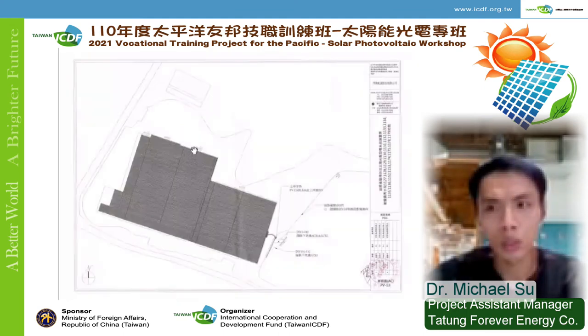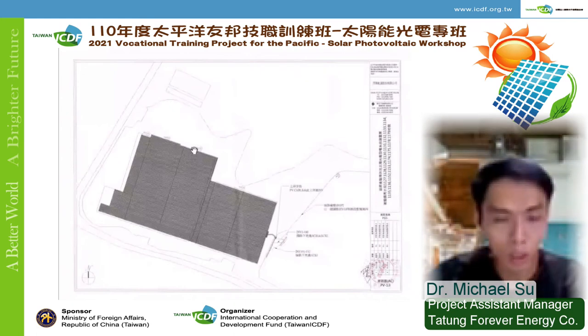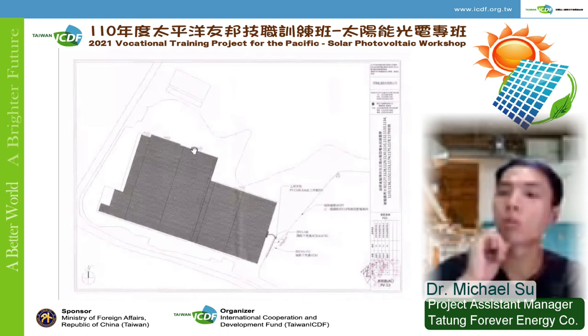This is the blueprint we provided to TPC for information. This is the arrangement plan of a water surface construction site. It must show data such as the location of each part, the capacity of the modules, capacity of inverters, and floating structure, etc.